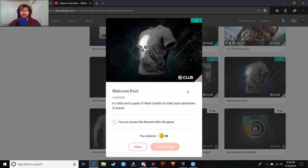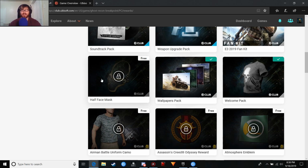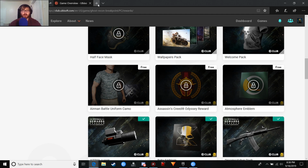Welcome pack, you get it for free. You get a t-shirt and a pack of skill credits to start your adventure in Aurora, which will be nice because I want to access that grenade launcher as soon as possible because, you know, I love that M203. Airman battle uniform camo. I don't know what this is supposed to blend in, but log on to the official Ghost Recon Breakpoint website to unlock this reward. So I don't really know what that is.